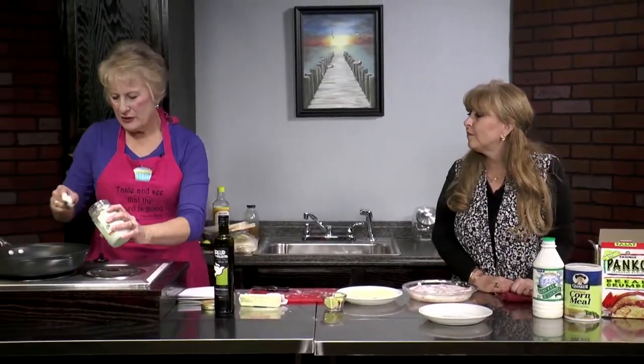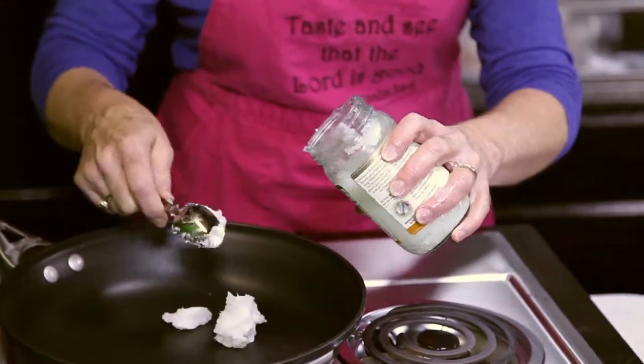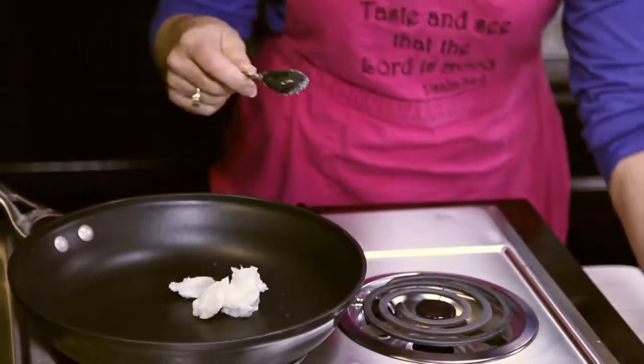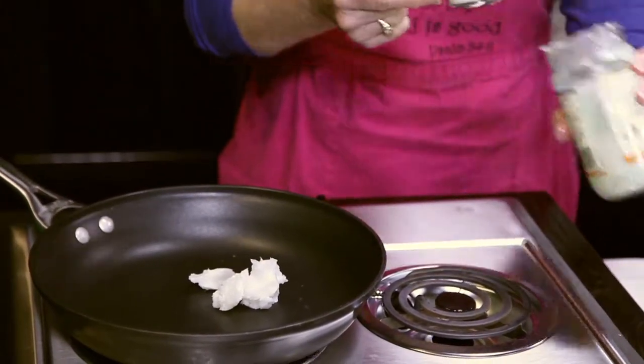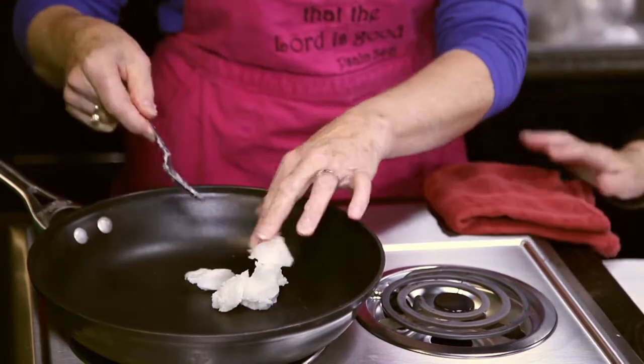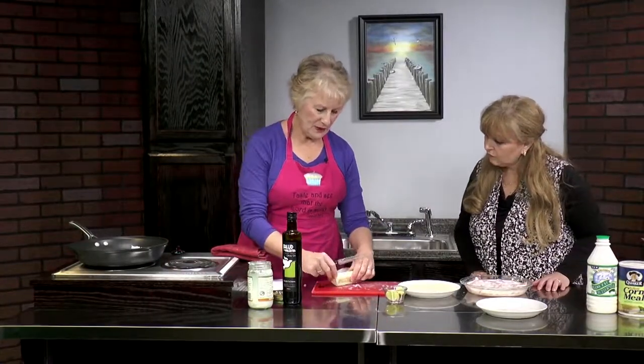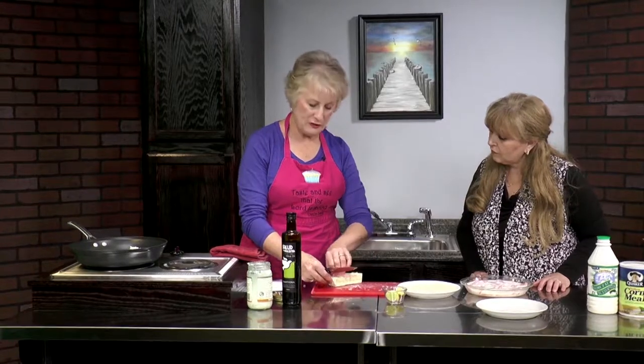I am going to use some coconut oil today. I normally use half olive oil, a good extra virgin olive oil. H-E-B and Walmart both have it. Thank you. And I normally use a little bit of butter. If you use butter by itself, it burns very easily.